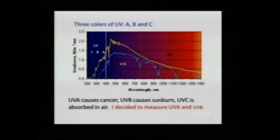All righty. Anything else in the area of astronomy? Let's look at the next image. This shows what the light of the sun is as a function of wavelength.